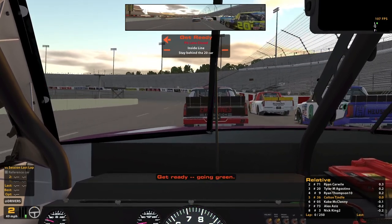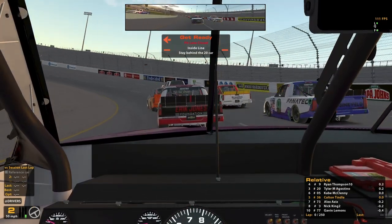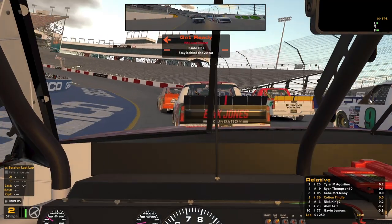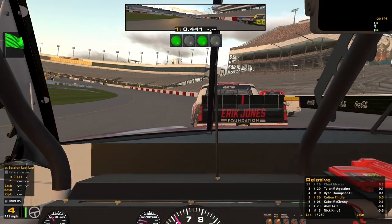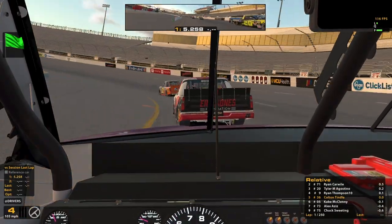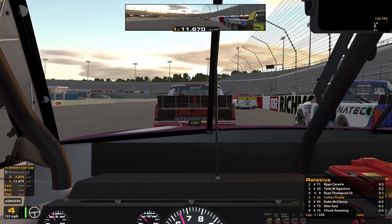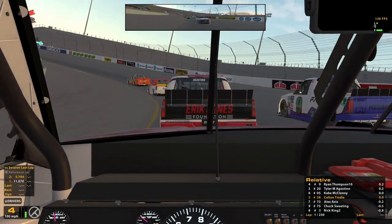Get ready, going green. Eight car is in. Green, green, green. We're off. Right. Car outside. Outside, clear. Outside. Keep low. Keep low. Stay low.